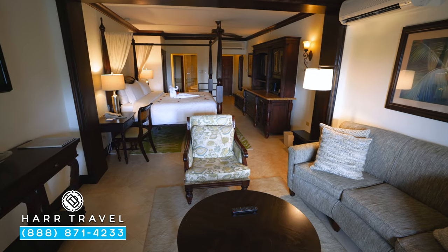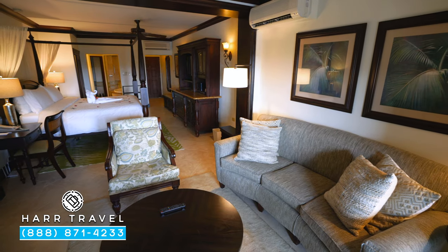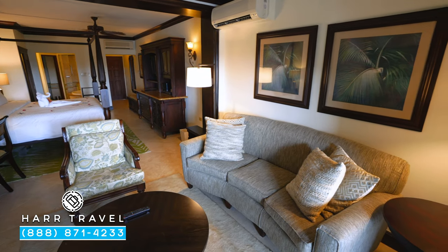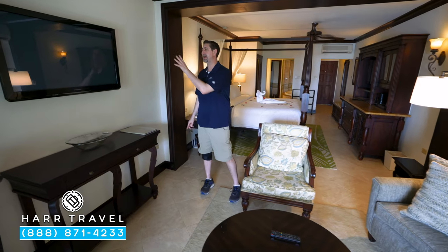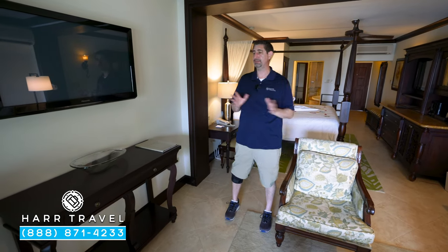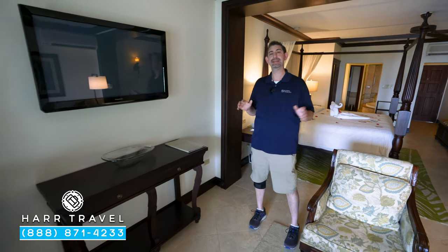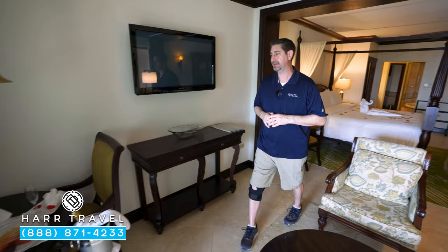Up next is the living room space. You've got this chair here looking right out at your beachfront view. You've got a sofa here, nice and comfy, looking directly across at another flat panel TV. So you can watch two different things at the same time. And what I know is when every single person is happy, it's a fantastic vacation experience.